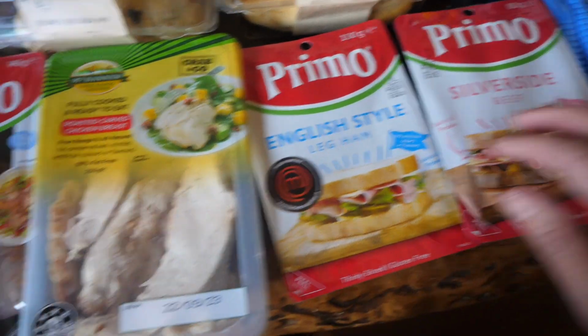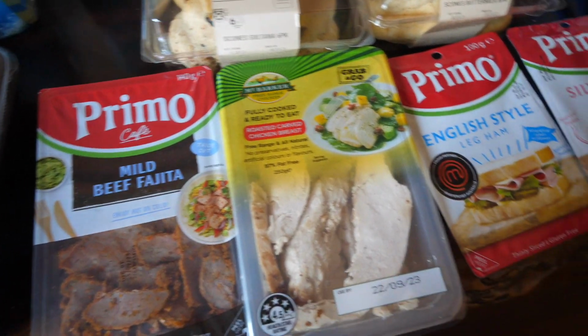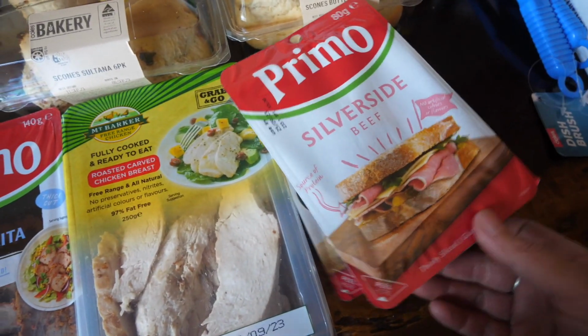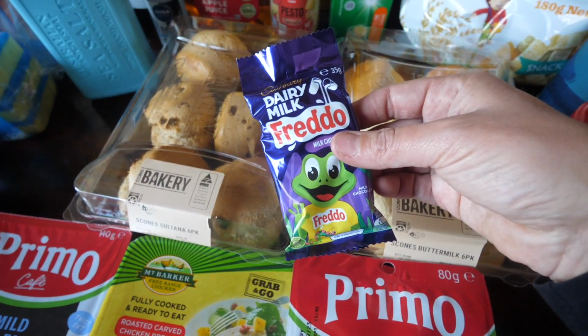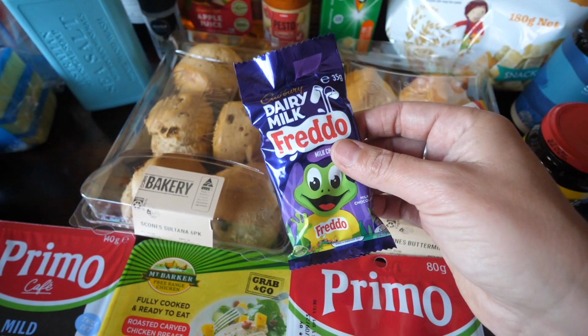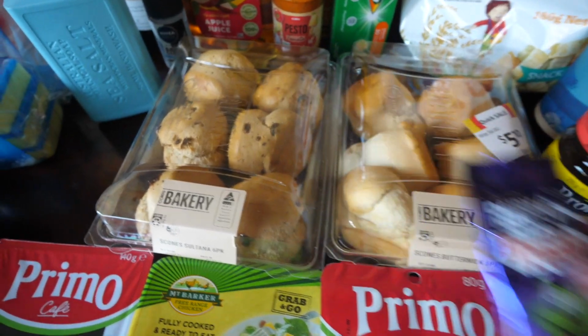Like I said, it is full of histamines as well, which is not good for my issues, but here we are. Also, my dad loves all this stuff on sandwiches. So does Connor. The kids each got a Freddo. I think Freddos are Australian. I don't know, it's just Dairy Milk chocolate Cadbury. But Riley's already eaten his.